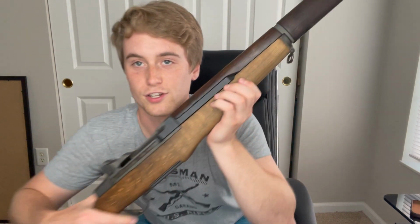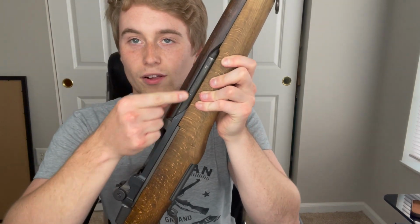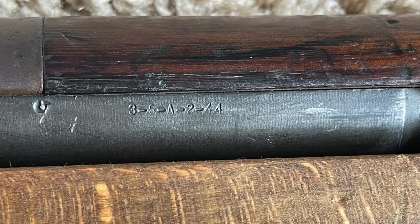I also haven't mentioned the barrel on here. So if you look here, the barrel is actually dated February of 1944. Super nice that I got not only a World War II dated receiver, I got an early World War II receiver and a World War II barrel.